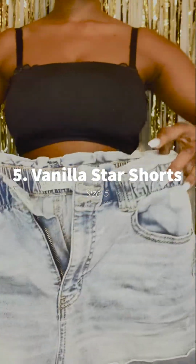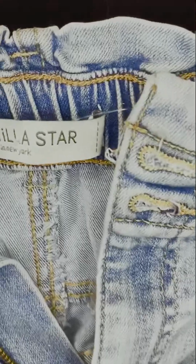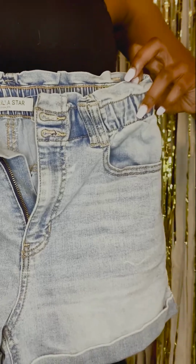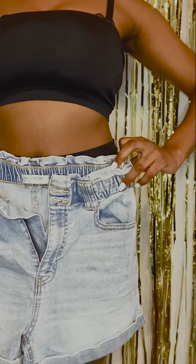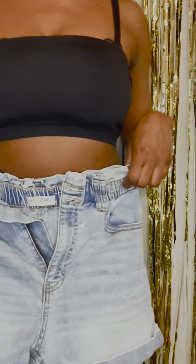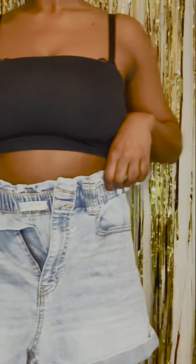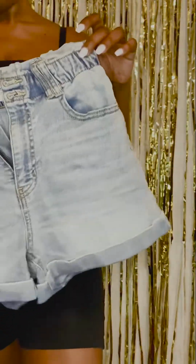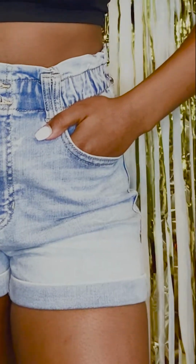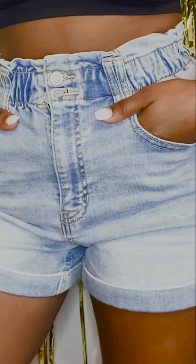At number 5, we have these Vanilla Star shorts, size 5, super cute. So I sized up with these, but they were a perfect fit. They fit around my waist perfectly. I love the cinch of the waist and then the pockets in the front and the back.